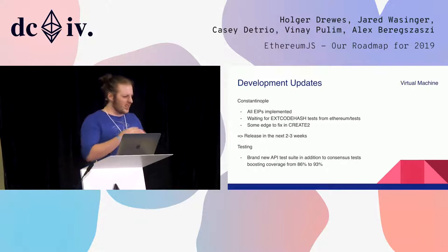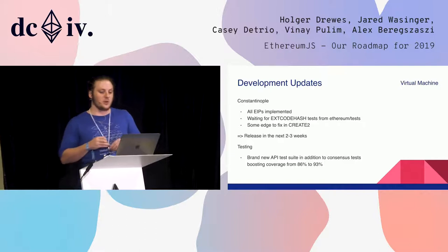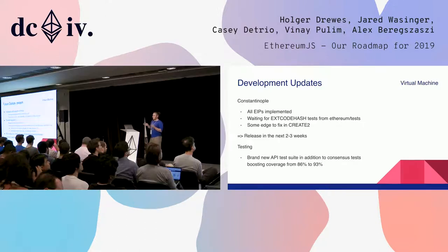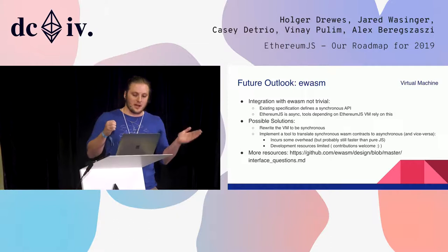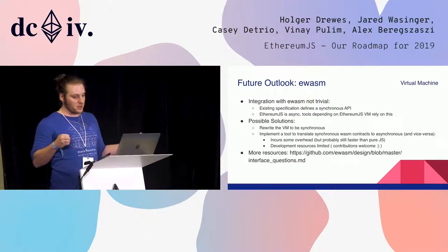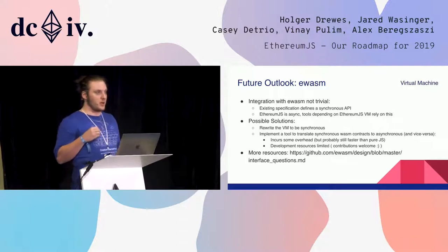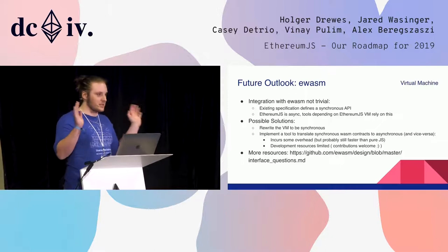So just to give a brief outlook on what the future holds, we're looking at integration with Ewasm, which is the execution layer for Ethereum 2.0. But there are a few difficulties here that I can touch on. Ewasm defines an API that isn't exactly compatible with the browser in the sense that it's synchronous, whereas the browser, anybody who's programmed JS knows that everything is async.